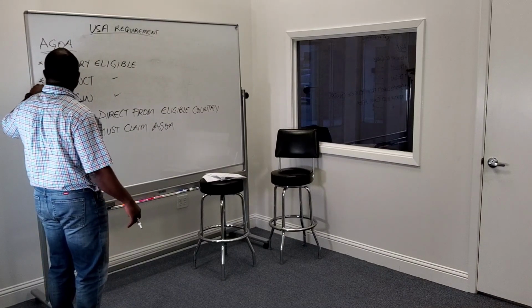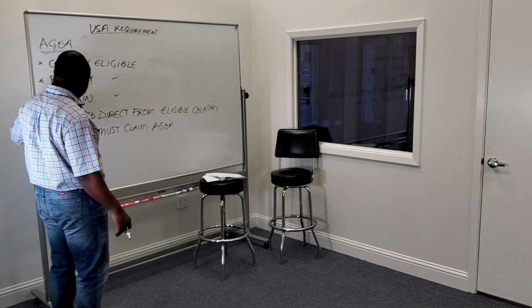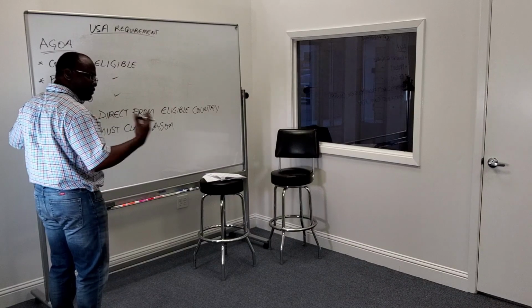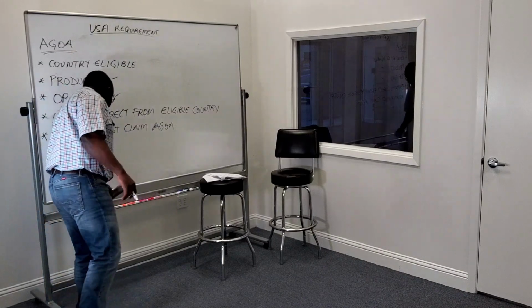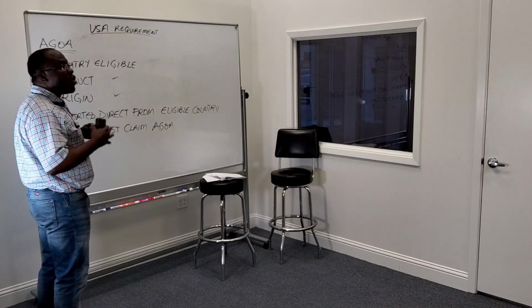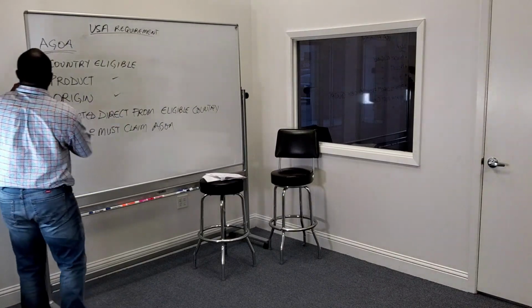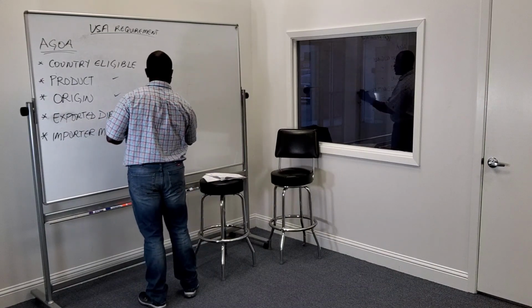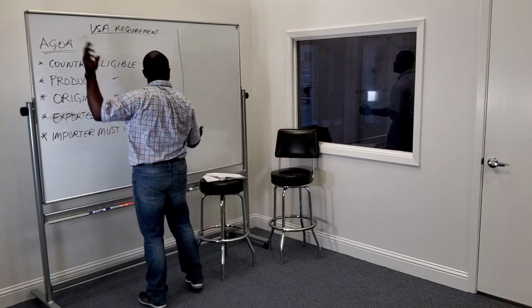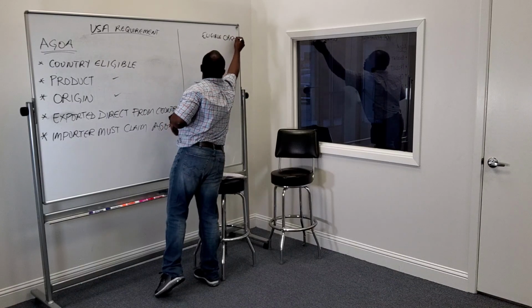Country must be eligible. The product must be eligible. So you go under the agoa.info, check the product, is it eligible? The origin eligible, so this is the only one that is confusing. It must be exported directly from the eligible country, from Nigeria, and the importer must claim AGOA. So let's take an in-depth look at what this origin eligibility means, because if you understand it well, you begin to see so many opportunities to make money under AGOA. I will do that under here so that we have everything on the board. Eligible origin. So what do we mean by this?